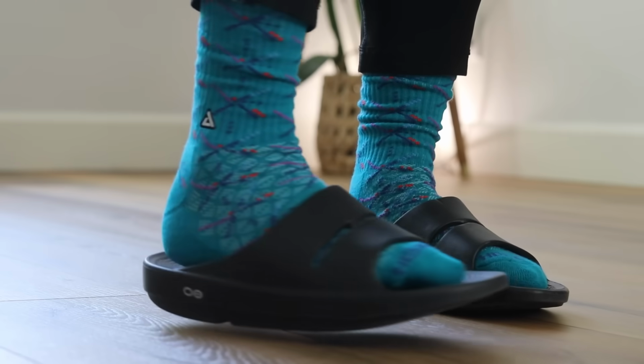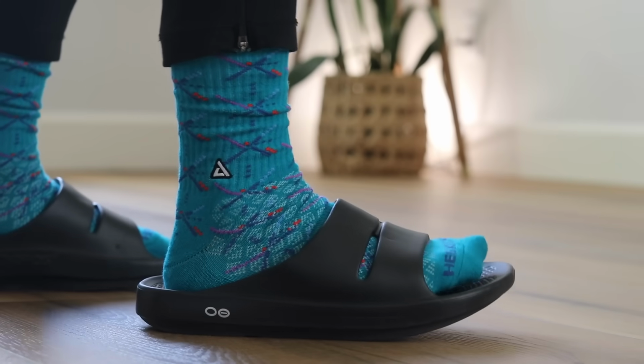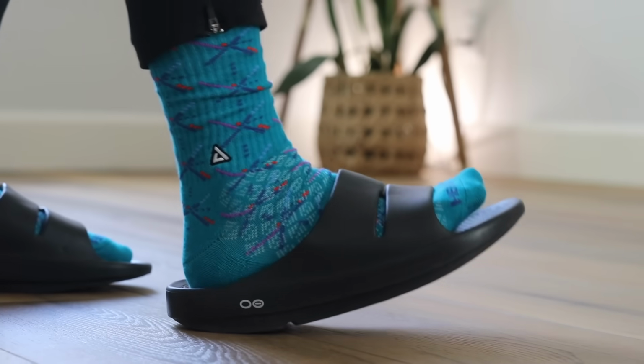So the number 4 spot's gonna go to a pair that I honestly wrote off last year, but overall it's a really good slide. It's just one that I had little problems with. Maybe my pair from Amazon was just not very good. You have the Oofos Slides. These things are pretty comfortable. The midsole is pretty soft.